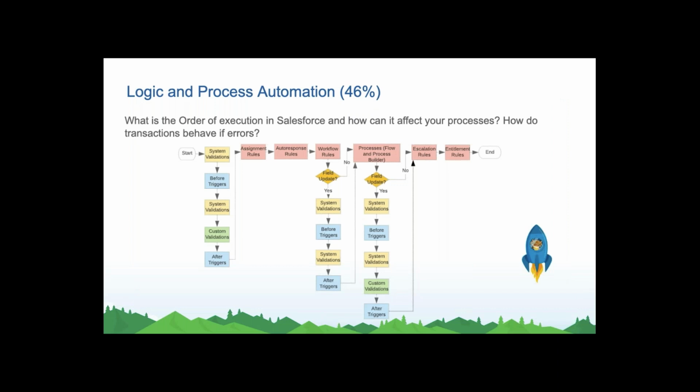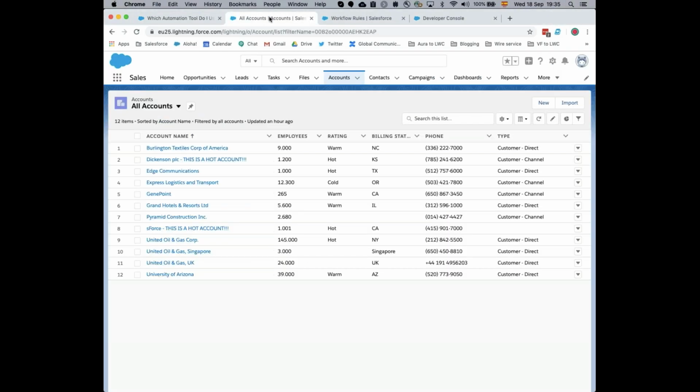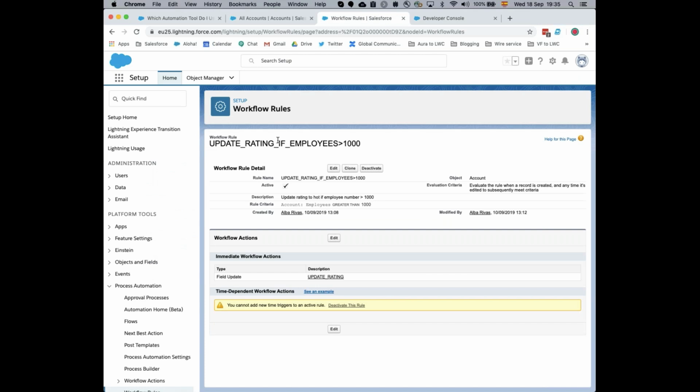Okay, so I shared a resource at the beginning of the presentation explaining how the transaction order of execution behaves in Salesforce, but I don't like memorizing, so I have a better idea. What I have done is to try to reproduce, in an org, the use case that we were seeing in the question. So here I have created a workflow rule for accounts. The workflow rule is going to update the rating of the account to hot if the employee number is bigger than 1,000 once the account is created or updated.